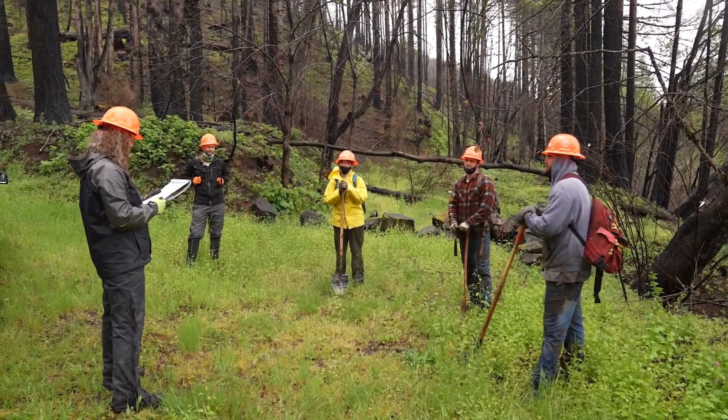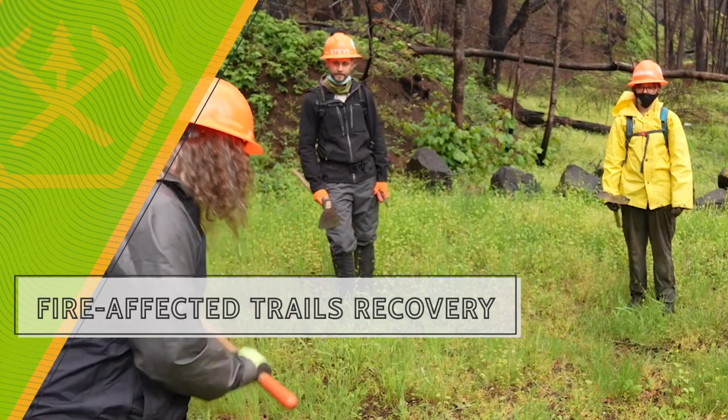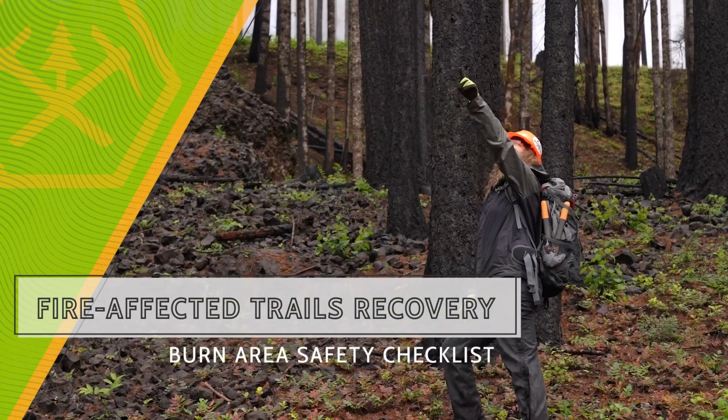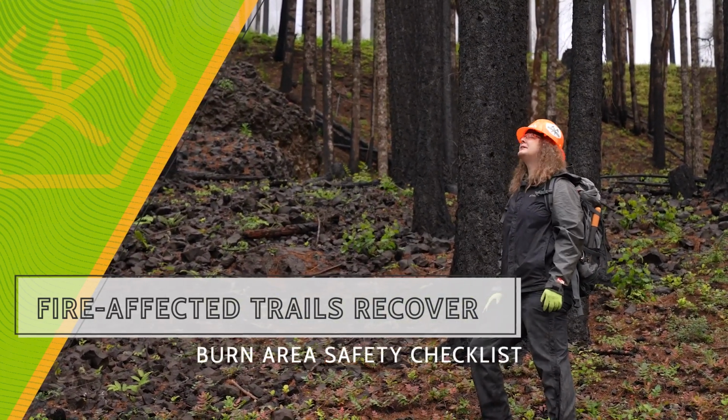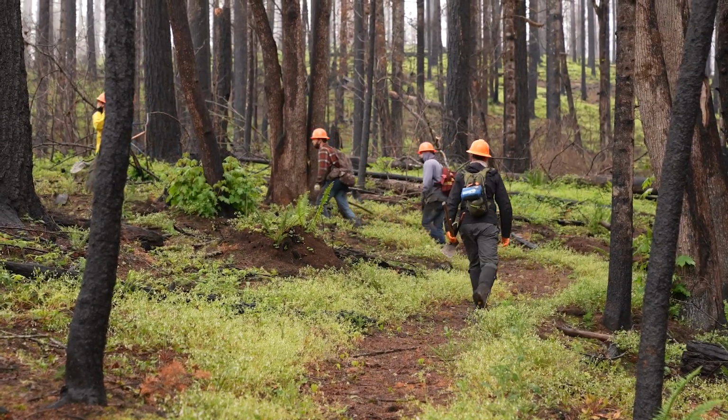Keepers. I'm Susan, a crew leader and the stewardship manager for Trail Keepers of Oregon. Today we're going to talk about trail work in fire-affected areas, how to manage risk, and how to be prepared. Come join us to restore trails that have been damaged by wildfire.